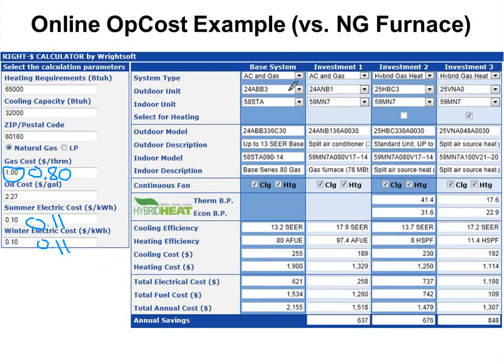So this particular tool allows you to compare 4 investments. The first one is the base system. So normally what you'd put into that would be whatever they own today. However, for today's purposes, I did not do that.